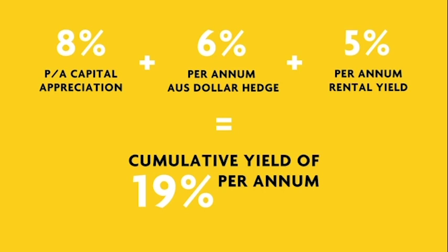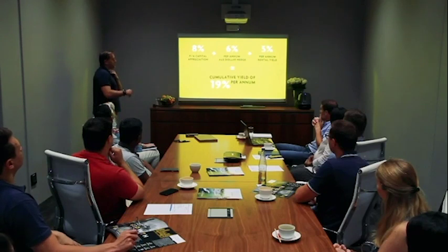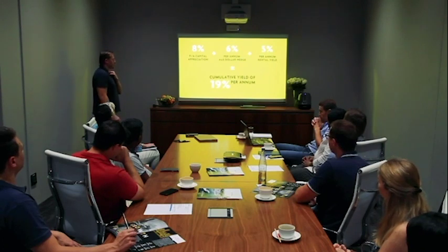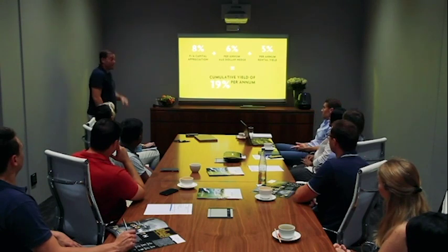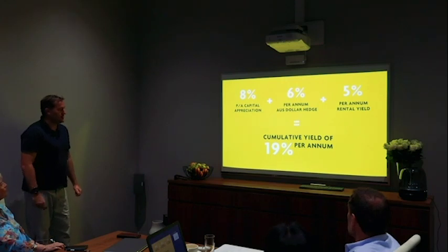So basically, if we take into effect the capitalization on that growth, it actually should be substantially quicker. The Australian dollar hedge, we're going to have a look at some graphs just to show what that's done over the last 10 years. And I think even previously before that, if we brought in a 20-year stat, we'd see that percentage grow. And then the return per annum is symptomatic of the Australian market, generally 4.5% to 5%. And with the rental yields creeping up in Brisbane, we feel quite confident that 5% is very achievable. So when we group all those three items together, we get that 19% per annum cumulative growth, and that's ungeared.